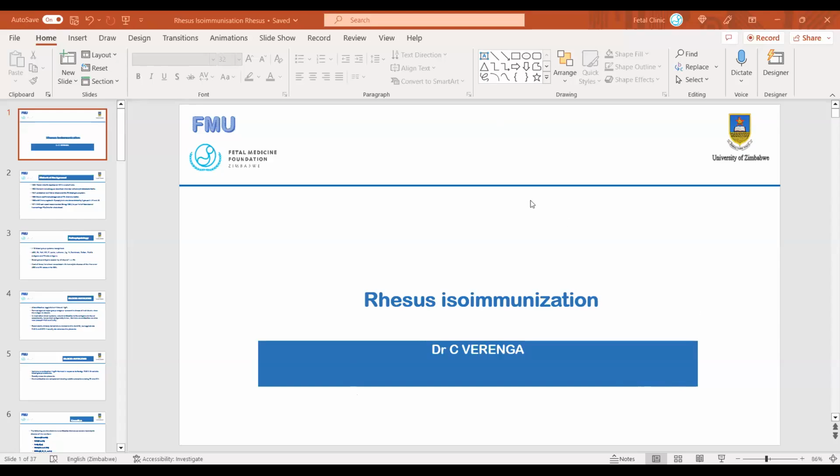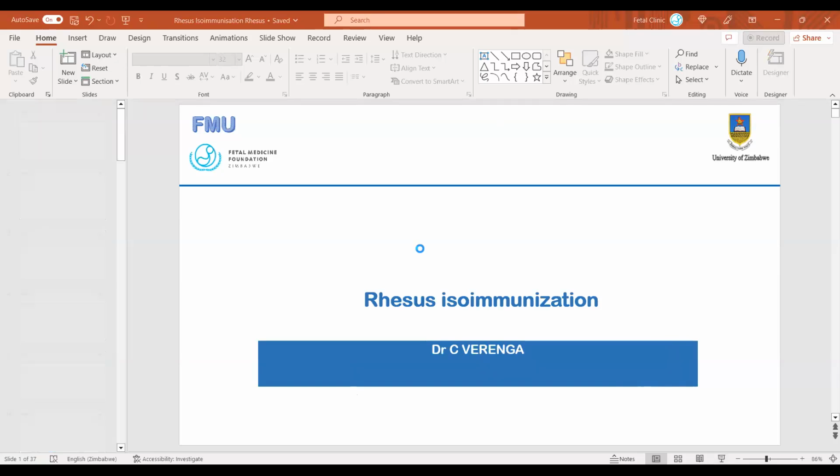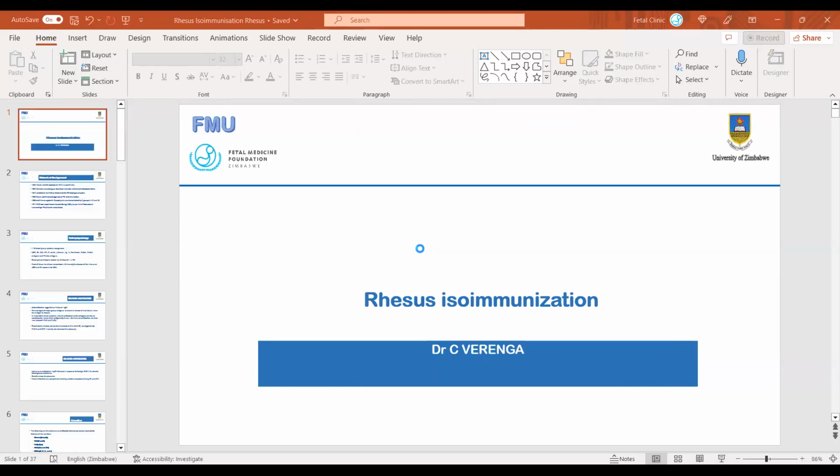So the topic today is Rhesus isoimmunization. I think we all agree, both midwives and doctors here, that you should be testing for Rhesus. So today we'll try to explain the reasons why Rhesus should be tested for, and also how to manage those who are Rhesus negative, so that they don't get sensitized, and also how to manage those who have been sensitized.